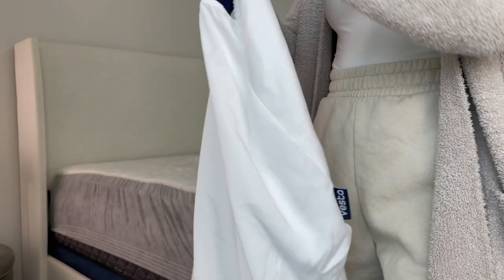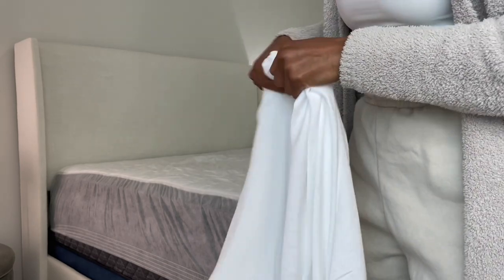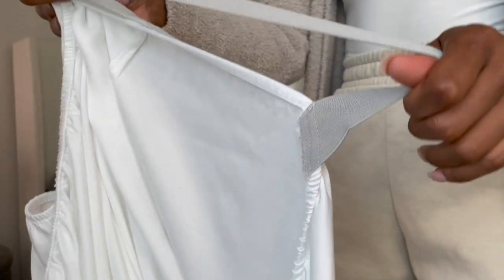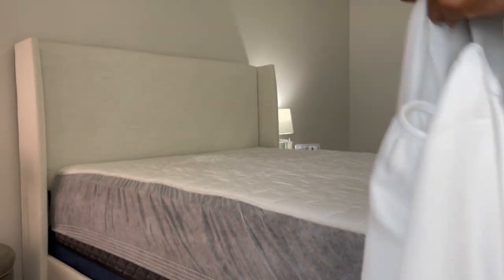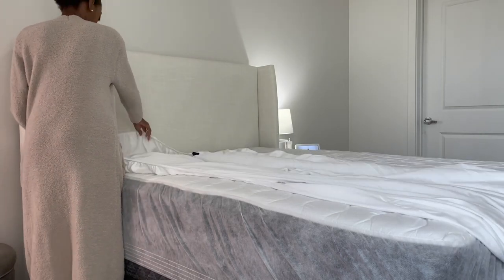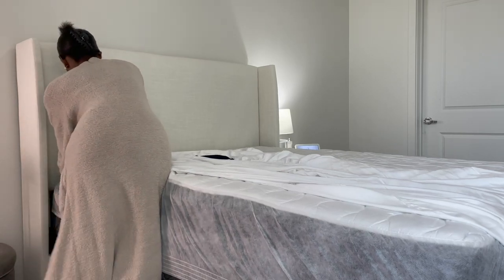And I love how they're color coordinated with the side that they're supposed to go on, which is also a good thing, because you know when you're making your bed, sometimes you get confused as to which side is what. So I love the fact that they really distinguish that with the colors on those straps. So we're just gonna go ahead and make the bed.